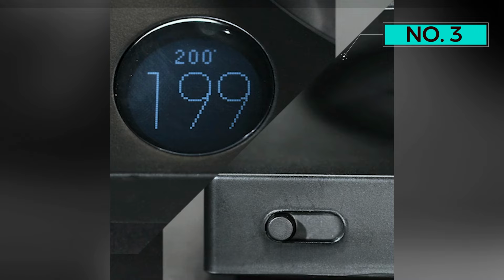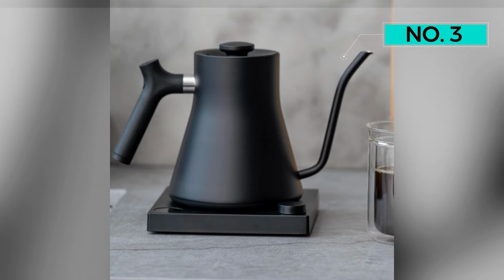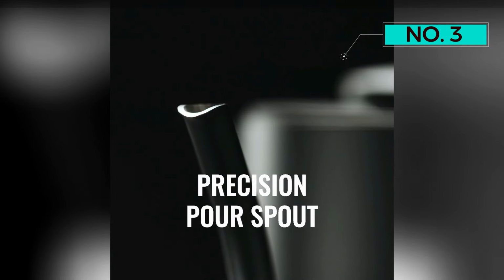The disadvantage of the EKG is the smaller holding capacity, 0.9 L, and relatively long boil time. At first, the temperature rate of rise is quite fast, but then it creeps slowly up to the 200-degree mark.